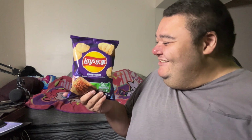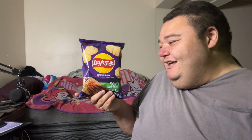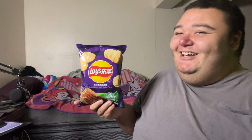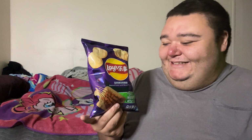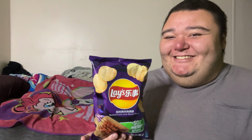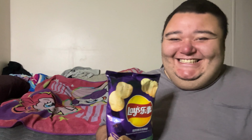So without further ado, let's try this roasted cumin lamb skewer flavor from Lay's, and hopefully I don't have the reaction I had on the last chip, because it was pretty good. If you have not seen it, go check it out for yourself. All right, we're going to open up the roasted cumin lamb skewer flavor by Lay's. I had to move spots a little bit because I had a little technical difficulty, so I had to move my chair a little closer to the bed, so you guys will see that.